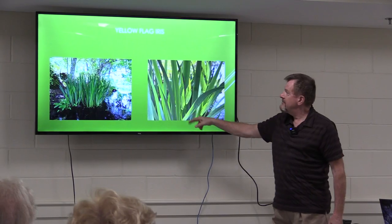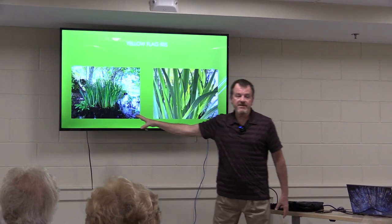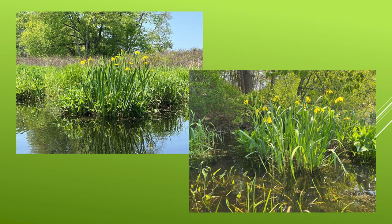This is the iris just coming out in the spring, and this is an example of how they don't have to be out in the sun. This is quite a shaded area. I have a bunch of them back in a very shaded area. And here they are starting to bloom. In this one you can see they're in sunny areas, especially the one on the left. That's quite a sunny spot. We didn't have much sun this spring, so if it doesn't look sunny, that's why.